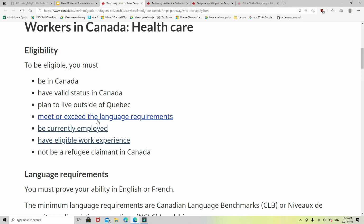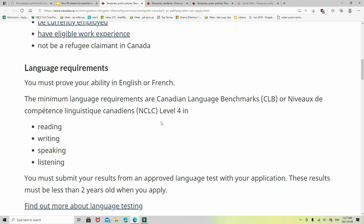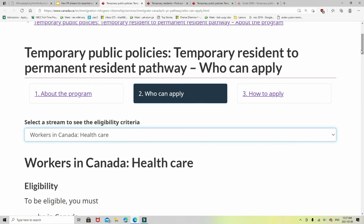You must plan to live outside of Quebec, because Quebec has its own immigration programs. You must meet or exceed the language requirements. What are the language requirements? I will show you. Be currently employed when submitting your application. You must have eligible work experience. Not be a refugee claimant in Canada. Level 4 is required, which is the minimum. In this way you will check your eligibility criteria for each program.